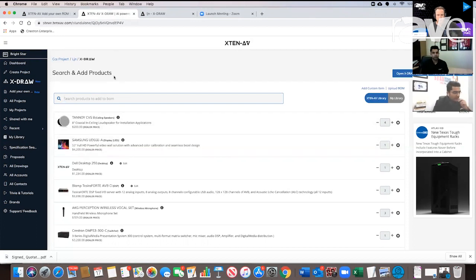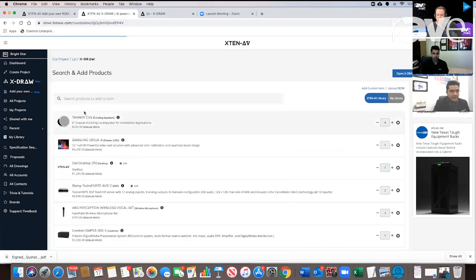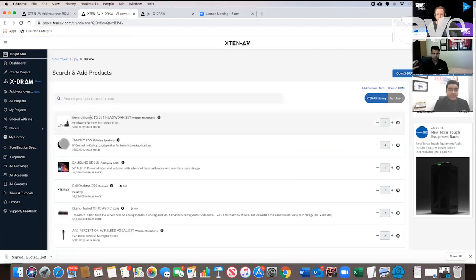I'm going to quickly add a couple of products and show you what's unique about this. So let me just quickly add a microphone. I already have some products in here. So I add an existing product from our database, which is a Bear Dynamic headphone set.